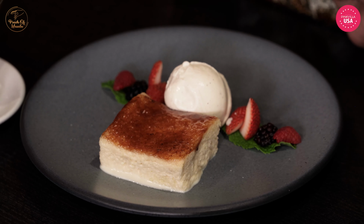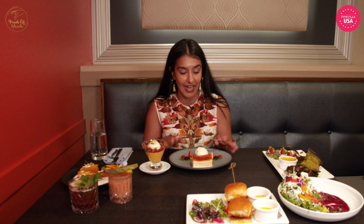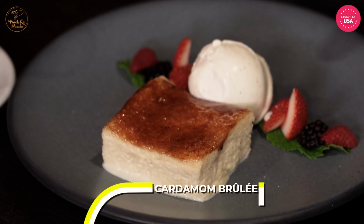All right, it's time for dessert. My favorite part, of course. So now we're gonna start off with the first dessert that I have here. This one is a unique one. It's ilechi brulee. Have you ever had that before?